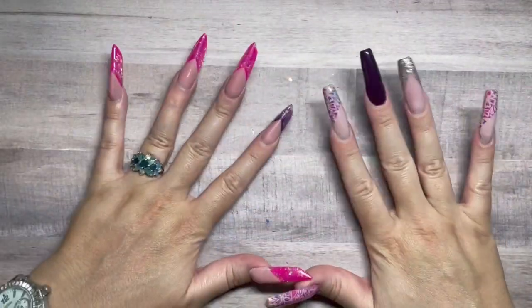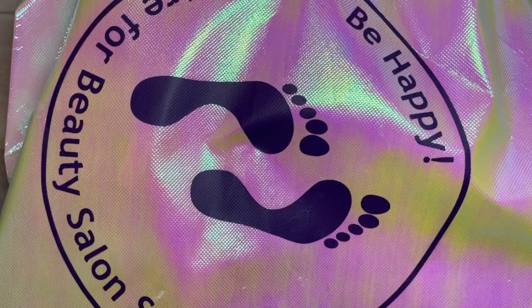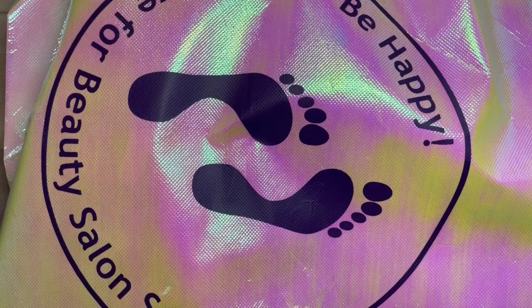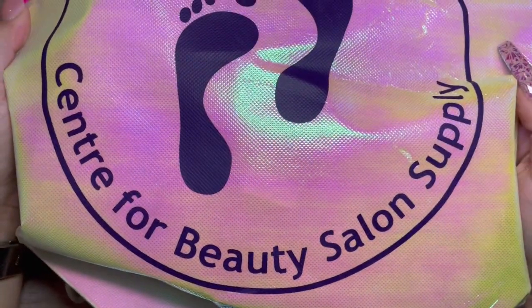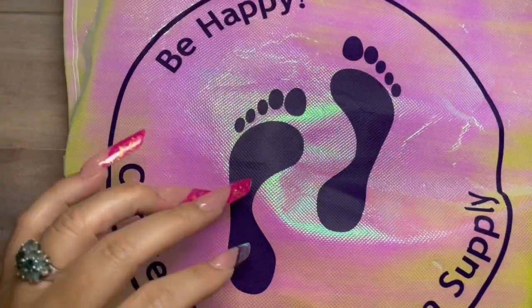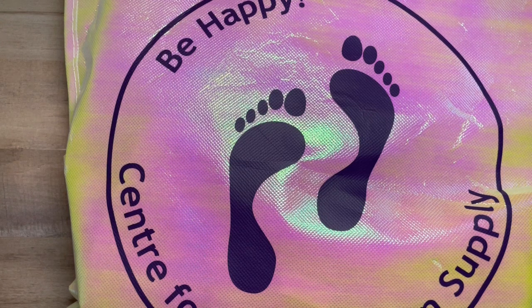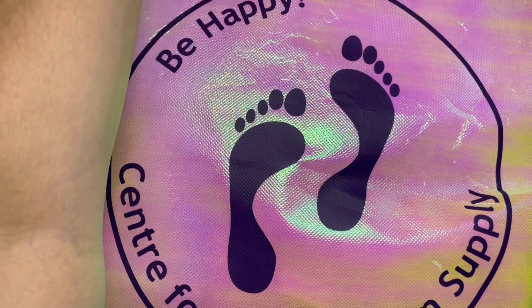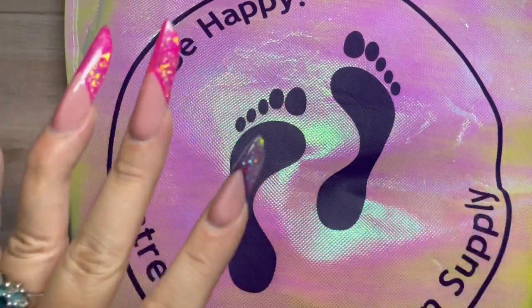So now we're on to the fun stuff. Now we're on to everything that I purchased. And I'm still gonna go in no particular order. I'm just gonna randomly grab bags and go through this as quick as I can. This is from Center for Beauty. She sells nail supplies, pedicure products, autoclaves, ultrasonic cleaners. Everything that I buy, I will be listing down below, as well as their websites too.